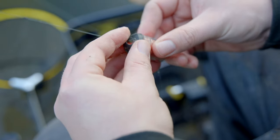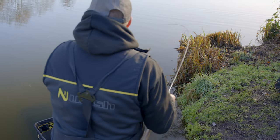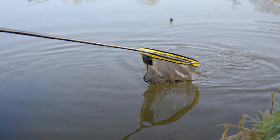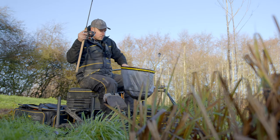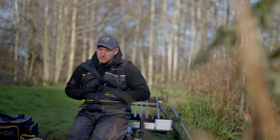Same with the feeder: a light feeder rod, a 10 foot rod for this venue. A small feeder, anything from a 10 to 20 gram feeder. Scaling down your lines, 5-6 pound main line down to a hook length of 4-5 pound or even lower, and an 18 hook. And that should cover you for this F1 fishing.